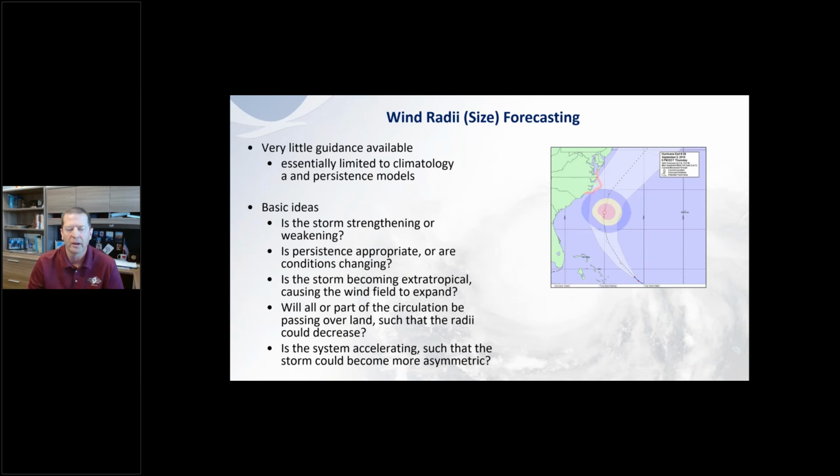Is the storm becoming extratropical? Is it moving into more northern latitudes where storms often expand in size? Will parts of the circulation be over land such that the radii decrease? And just in general, is the system maybe accelerating? The ones that accelerate to the north often become more asymmetric with larger radii to the right of the storm motion. So again, these are some of the basic ideas that we're thinking about in forecasting. I think the global models have gotten better at forecasting wind radii, but certainly more limited than forecasting for track.